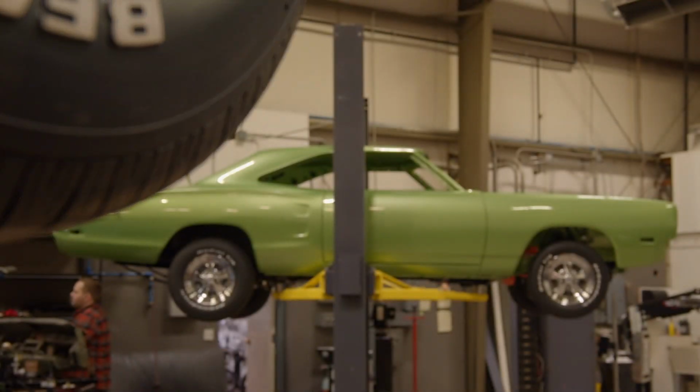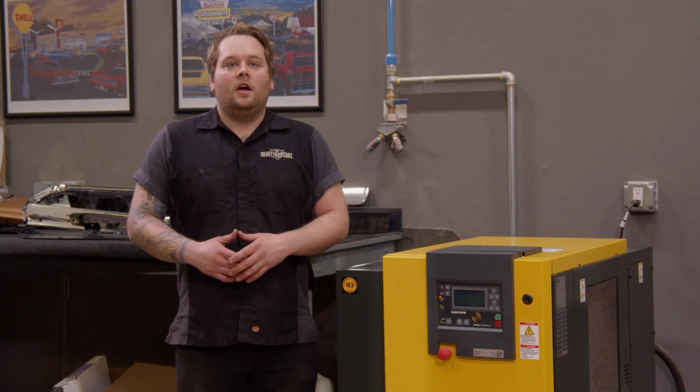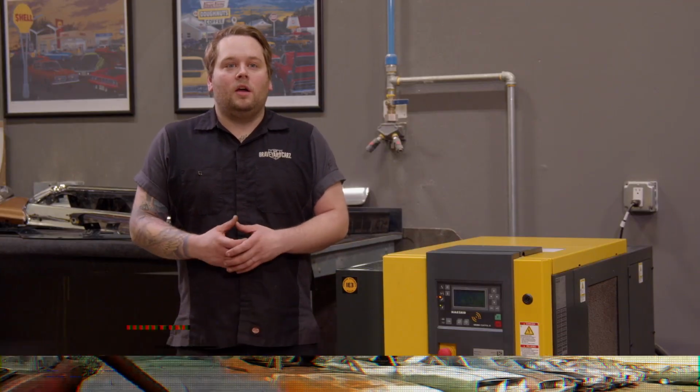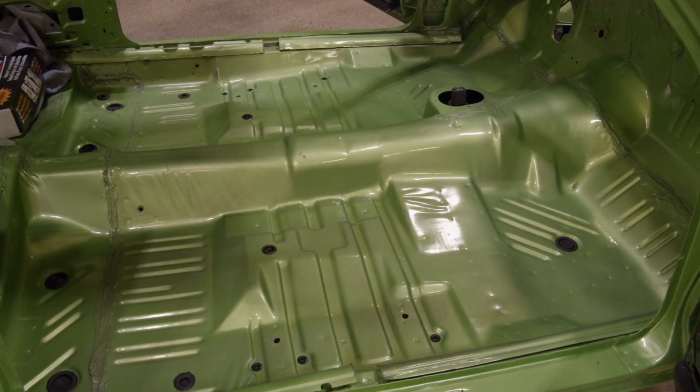So I'm about ready to work on the 69.5 Super B, putting the sound deadener in. It's from Second Skin. We have to put the sound deadener in before we can put the carpet or anything in like that. And a lot of the customers will opt to put that in their car. It just helps with road noise and things like that. So it's really nice to actually be able to put it in the car.